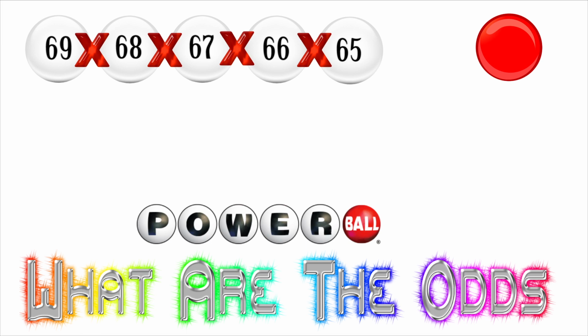All right, but then we have the Powerball. The Powerball could be any number between 1 and 26. This is according to the Powerball.com website. So, because of that, we would have to multiply that number times 26, because it could be any of those numbers, an additional 1 through 26. So, let's do the math on that: 69 times 68 times 67 times 66 times 65 times 26.